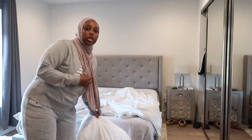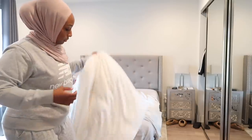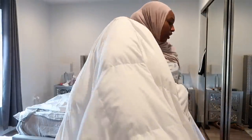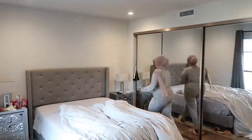If someone can let me know the most efficient way to put on a duvet cover, I would gladly appreciate that because this is literally the bane of my existence. I hate doing this.